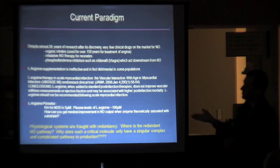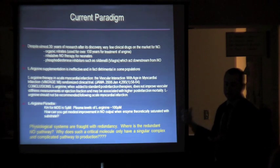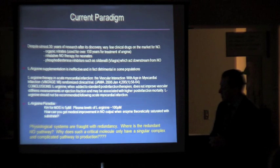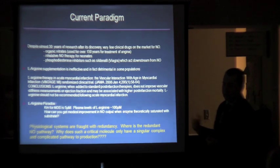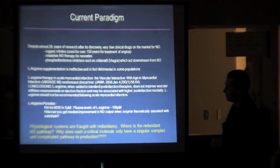And as physiologists, we're taught that there's redundancy in many systems of the human body. There's more than one way to get where we're going if there's a roadblock in one system. But up until recently, there wasn't a recognized redundant compensatory pathway that could overcome this loss of nitric oxide function. And that's what we've been after for the past 12 years, and I'll show you, and hopefully convince you, that we've discovered that pathway.